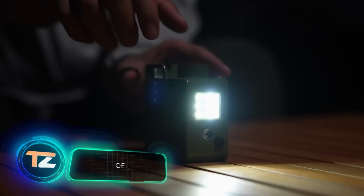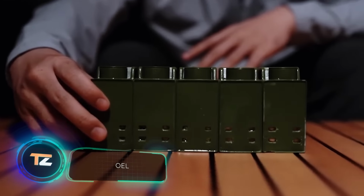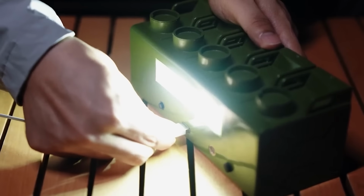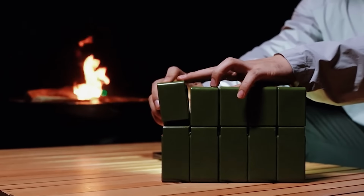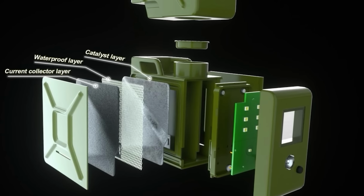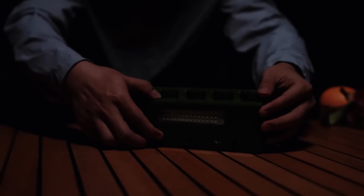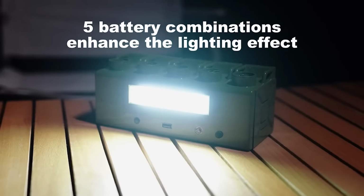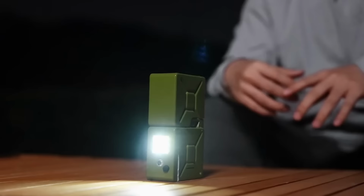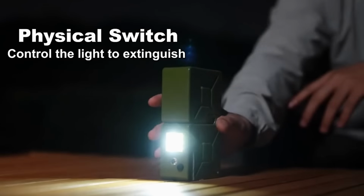OEL is a big help for those who can't leave their gadgets behind, even when camping. Of course, you'll need to charge them, but there are no outlets in the wild. No problem. Just pour an acidic or alkaline liquid into the OEL, like salt water, soda, vinegar, or even urine. This causes a chemical reaction that generates energy. One fill is enough to charge an iPhone 15 twice.